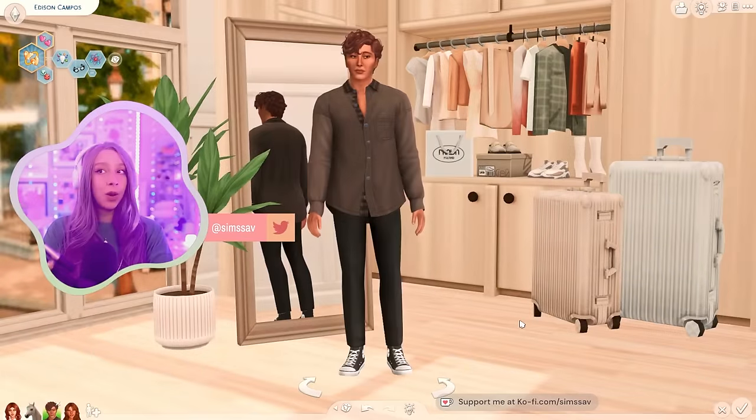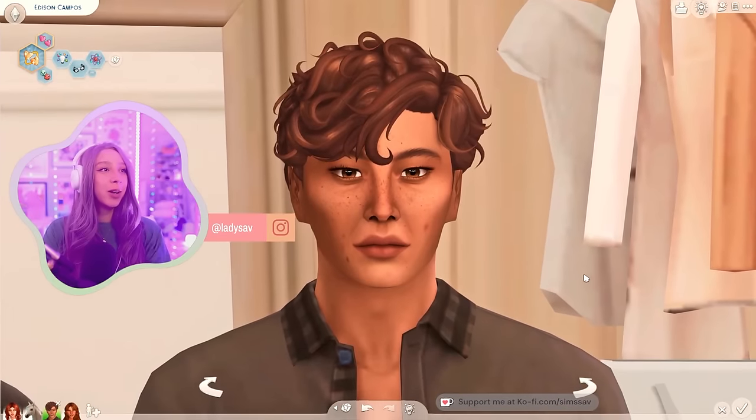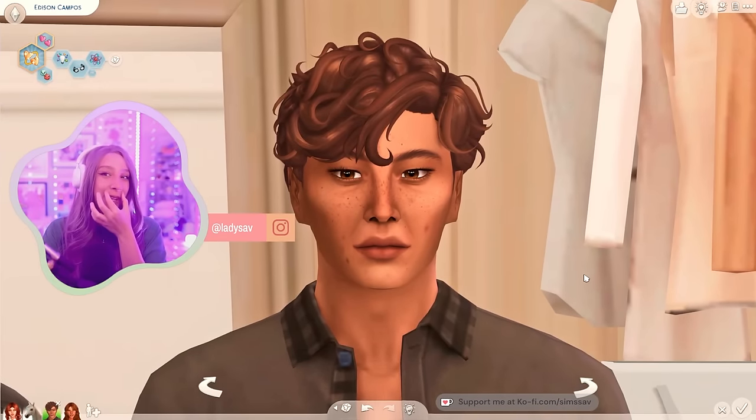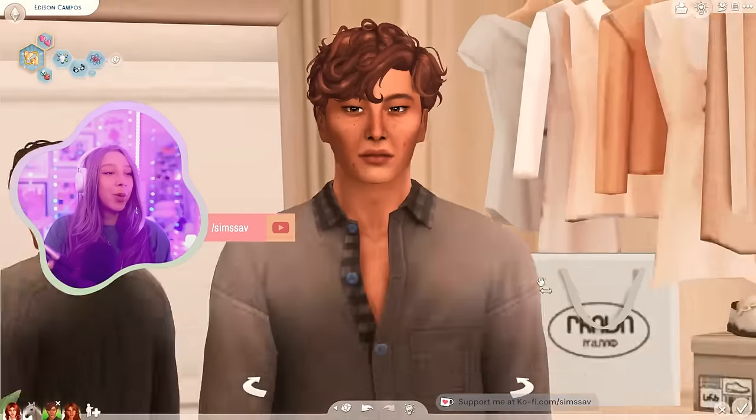Let's go. All right, so here we are in CAS. Here's Edison with his new makeover. I grew out his hair a little bit. I took off his blush. I gave him some smile lines. He definitely does look a little bit older, but he is an adult now, so I wanted to reflect that.